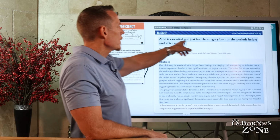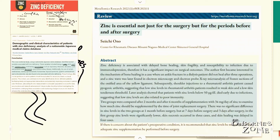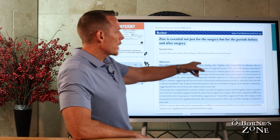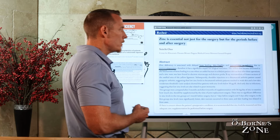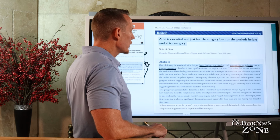Let's look here. Zinc is essential not just for the surgery, but for the periods before and after surgery. You've heard me talk about surgery before. As a matter of fact, I've done entire shows on how to recover from surgery using nutrition. Zinc deficiency is associated with delayed bone healing. So if you've broken a bone, skin fragility, susceptibility to infection due to immunodepression. So if you're going under surgery, you're going to be taking some drugs, most likely, that are immunosuppressive already.